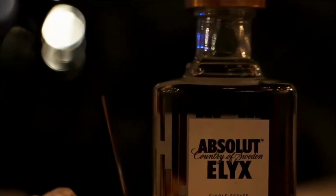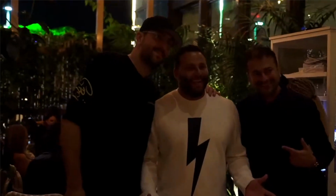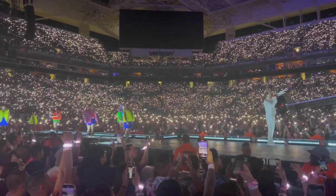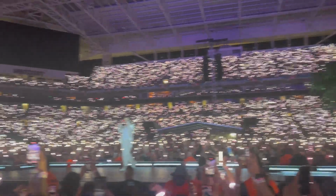Now it's time for the fun part. Let's talk about how much money we spent on activities on this Miami trip. This is the part you guys have been waiting for because you absolutely know Miami is really expensive when it comes to doing fun things. There are cheap options, but everybody comes here to do the expensive stuff, so let's talk about it.